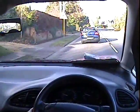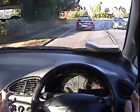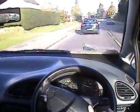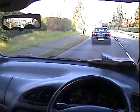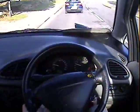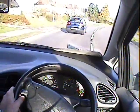Tracking wise, it seems to be fine. It's pulling very slightly to the left. That may be the road camber. In fairness, it's so slight, I don't think it's an issue. I think it's just the road camber. Power steering's nice. Just as we were going around that corner there, it was grumbling very slightly from the front end. They do wear out eventually, CV joints, and do need to be replaced.